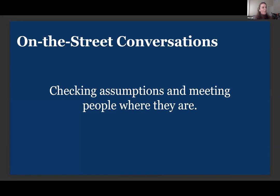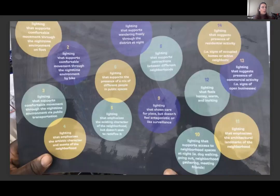I'll wrap up with that next layer of engagement that I mentioned. As I said, we really felt like with our first round of engagement, we just hadn't quite reached a representative mix of people in the district. And we also wanted to check our assumptions and the information that we'd gathered thus far. So to do that, we printed out our 14 values, laminated them, bought lots of hand sanitizer and various sprays and brought them out into the world.